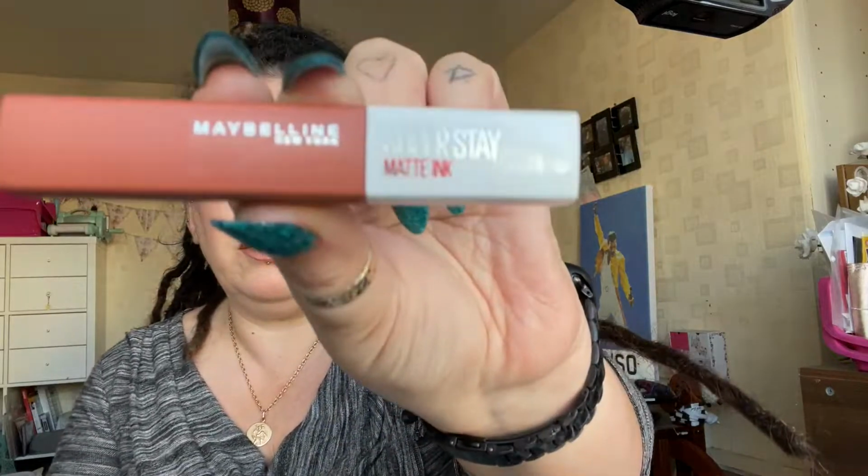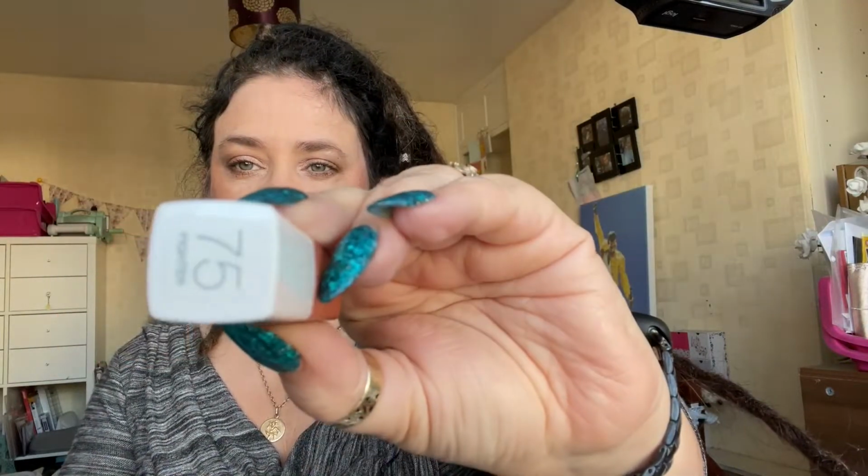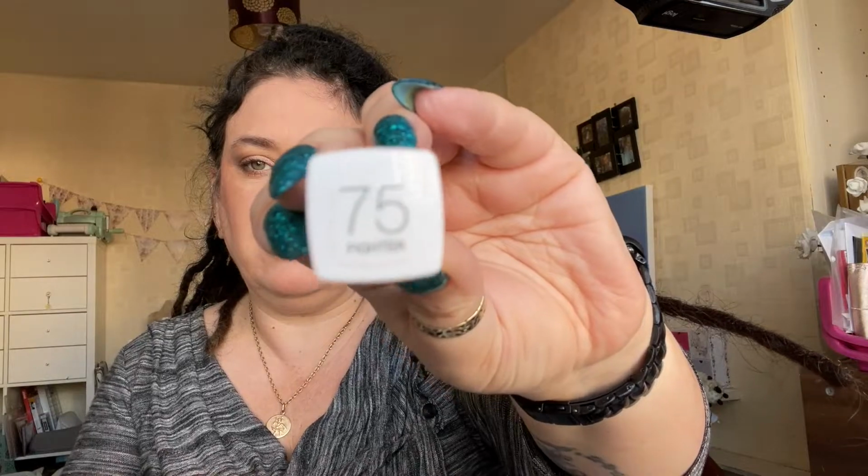Now I'm going to pull out my Superstay Matte Ink by Maybelline liquid lipstick in the number 75, and that is Fighter. This is quite a new shade. I've only been wearing it for a few weeks, but it's really nice, and it blends with that lip liner really, really well. So we're going to apply that all around the lips. This stuff goes on beautifully.